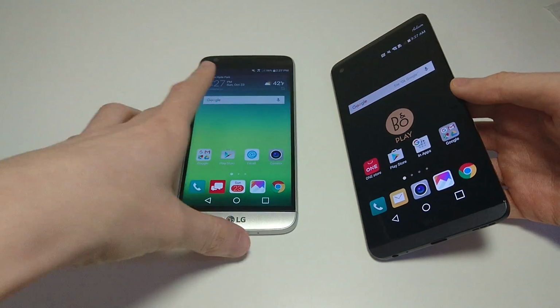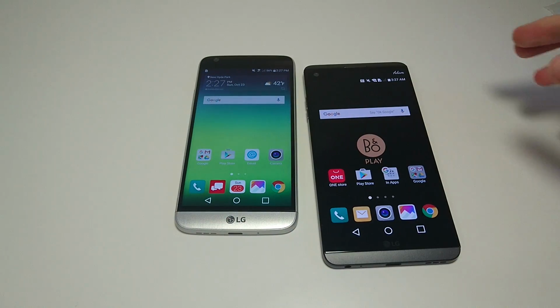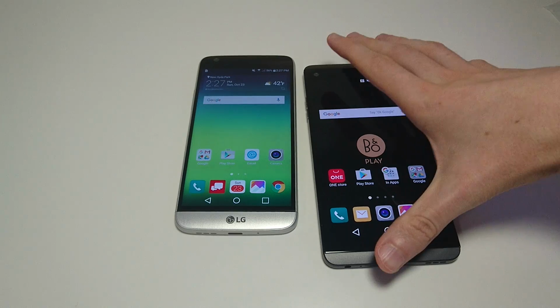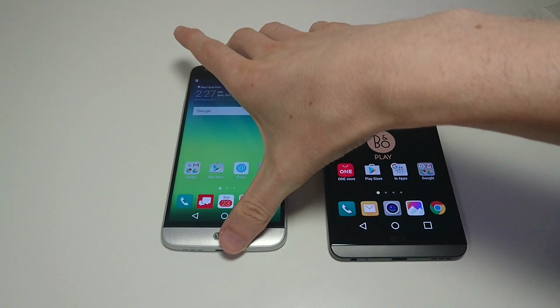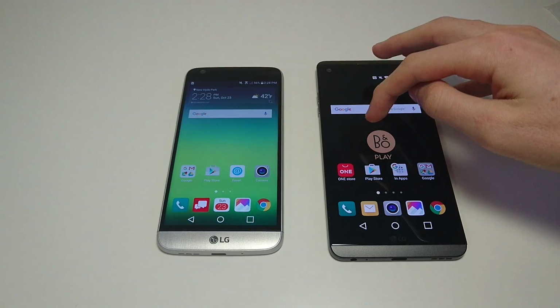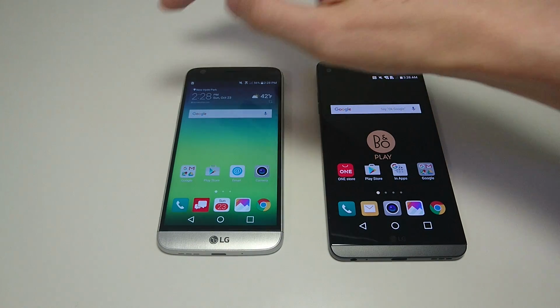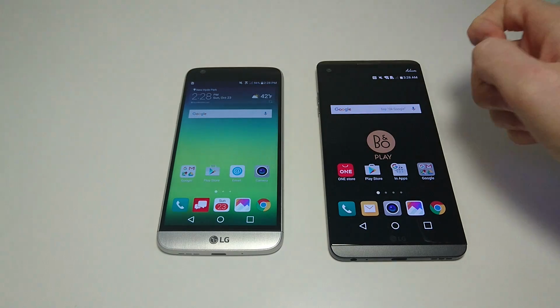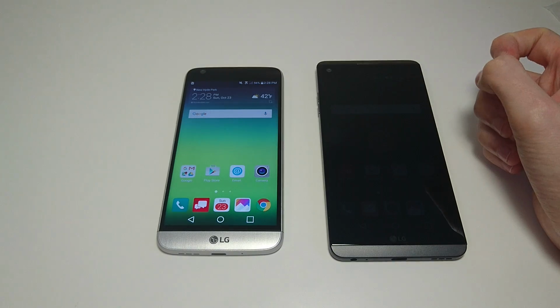In terms of front-facing camera, actually the G5 front-facing is a little bit better. It's 8 megapixel versus 5 megapixel on the V20. But aside from that, almost everything else is advanced for the V20. We will do multitasking in a second, but just want to cover more of the specs. So in terms of screen size, you are getting a larger screen on the V20. 5.7 inches versus 5.3. 513 ppi versus 554. So really high resolution for both.